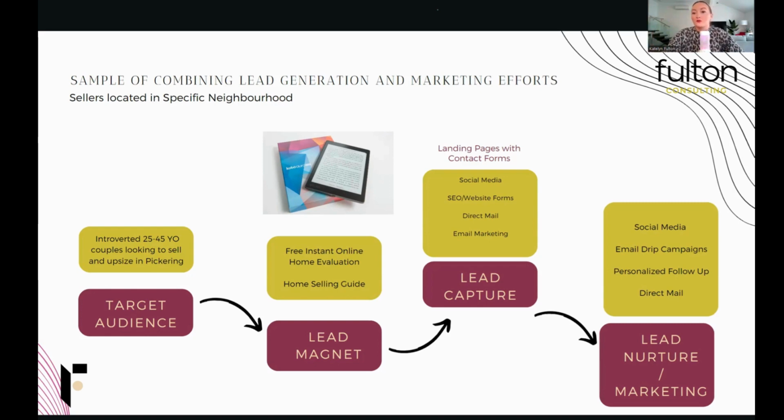Another lead magnet could be a home selling guide, which we would promote probably on our social media platforms and all of that. So that brings me into the lead capture. Typically an introverted person in the ages of 25 to 45 will be online. So where can I offer them this free instant online home evaluation? Probably on my social media platforms, in my stories, on my links, on our website SEO, direct mail, where you're mailing them something with a QR code that has a link to the free home evaluation, or through email marketing. And this is all done through landing pages and contact forms. From there, now we've got their contacts.